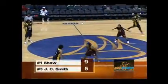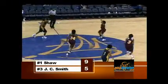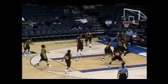That's probably going to be one of the things we're going to have to keep our eye on. She appears to be a little quicker than anybody on the Johnson C. Smith defensive side, and she just beat her man off the dribble and got an easy layup to the basket on the left side. Buford, left side, skip pass, Chase. Chase dumps it down low to Bodie.